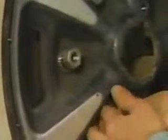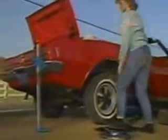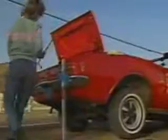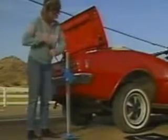Install the spare wheel. Replace the wheel nuts with the cone-shaped end of the nut facing toward the wheel. Lightly tighten the nuts. To avoid the risk of forcing the vehicle off the jack, lower the vehicle until the wheels barely touch the ground before tightening the nuts.